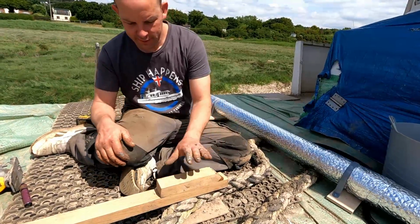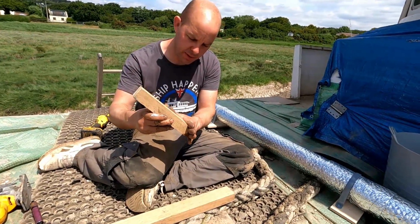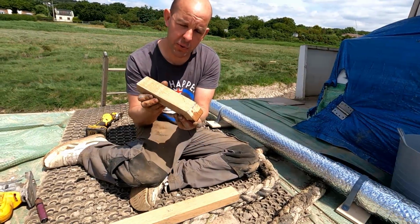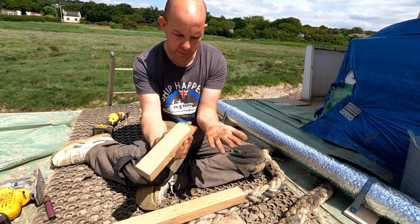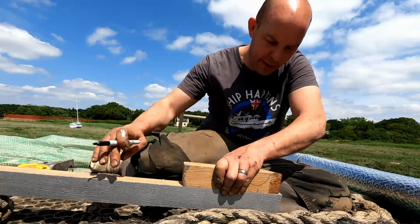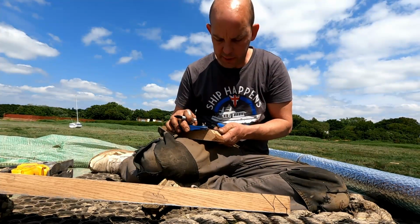Frame. Yay. Okay, so I've made a simulation template that basically meets up with the keel there. So here's the outer hull. Here's the keel. So it's slightly on the skew on purpose, because of the angle of the boat. Obviously, it's got fresh paint on it. So I'm just going to copy that, and then I'll get my little bevel. Then we'll copy this line across here.